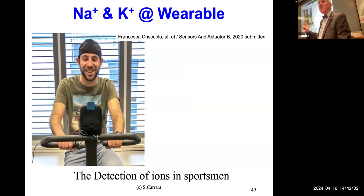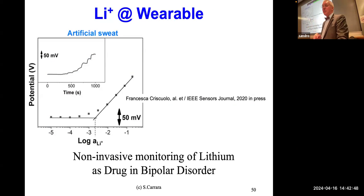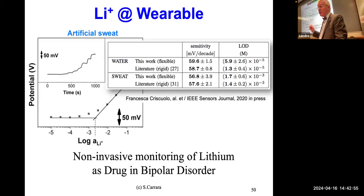This is the heavy smoker, whose data I showed you before. He was used by another of my PhD students to do an exercise during which we measure, for example, potassium and sodium. But the lady, Francesca, beyond this research, was even brighter, because she also developed a sensor for lithium, which is largely required for monitoring bipolar patients. Here, the problem is that you don't know if they take the pill or not when they show the same symptoms. And she was very bright in developing a light enough and well-performing sensor that may be just kept in a bandage, and again read the amount of lithium on the skin of the bipolar disorder patient.